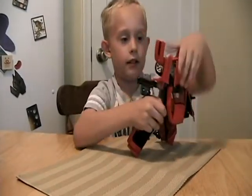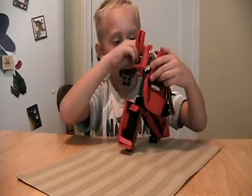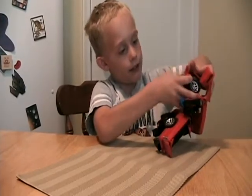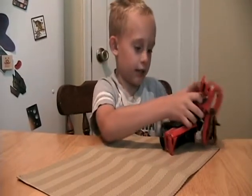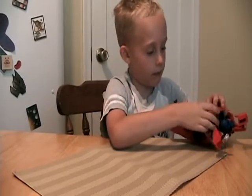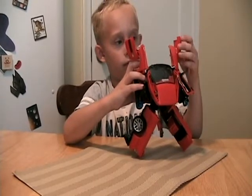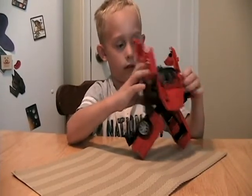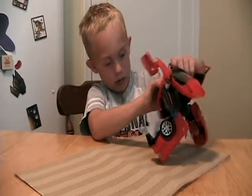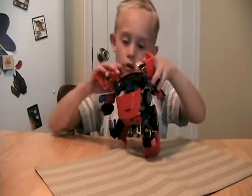See, and then what you do after this, oh yeah, and then you bring on the head, and then this is what you do. All you do is bring that down. You're pretty much done. Alright, let's take a look at him. This is what he's looking like in robot mode. Okay guys, we'll take a look at robot mode, and we'll do close-ups real quick because we probably are not going to be seeing him too often in this mode.